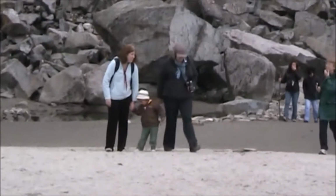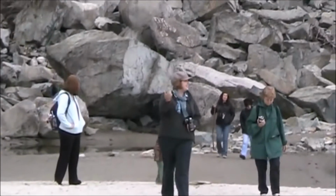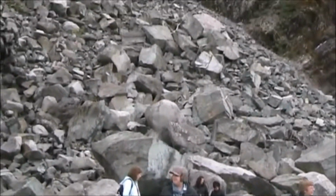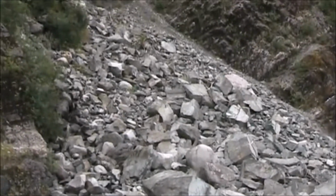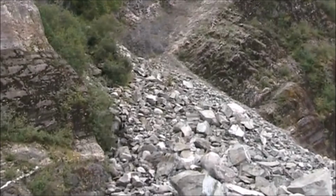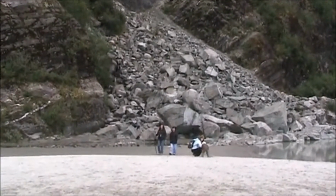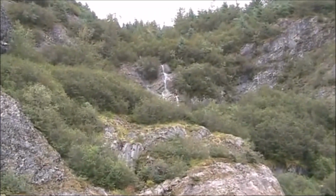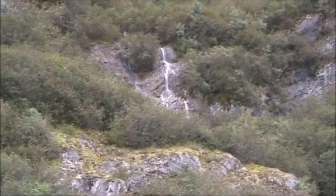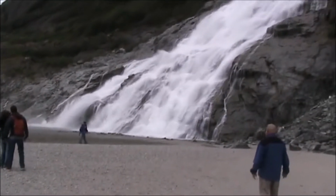Here we are at the foot of the waterfall. We'll see that in just a second, but first we need to see this. That was the end of the trail when this rock slide happened 3 years ago. We heard a great big noise in the hall, and we're hoping it was the glacier breaking up and not the rock slide. Now this is not the waterfall you hear. This is the waterfall you hear.